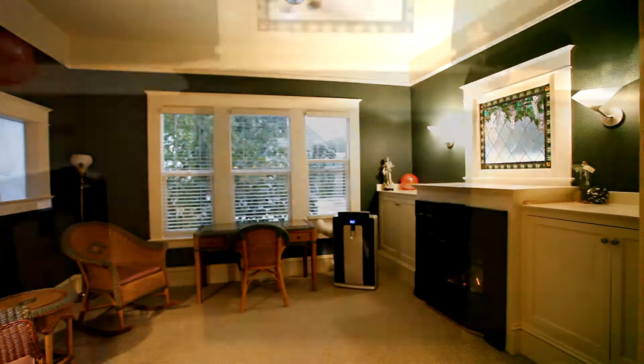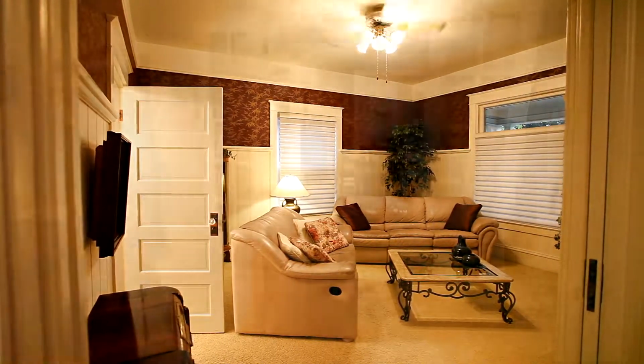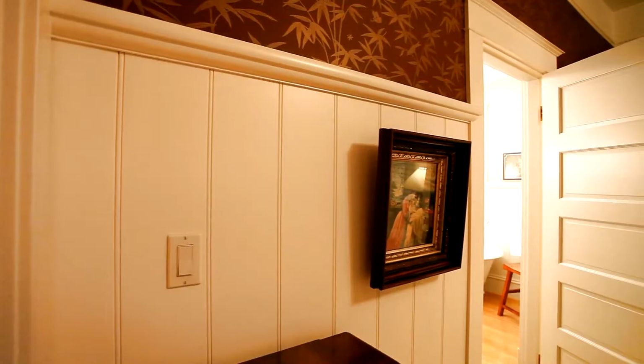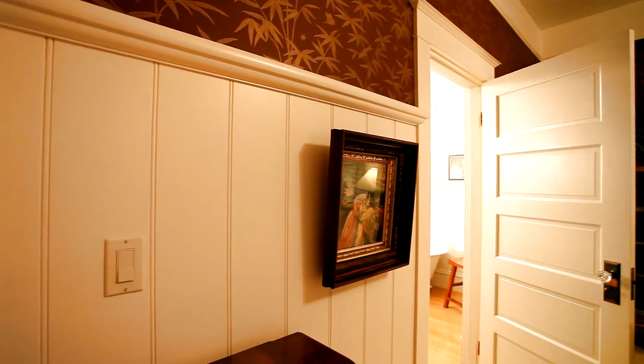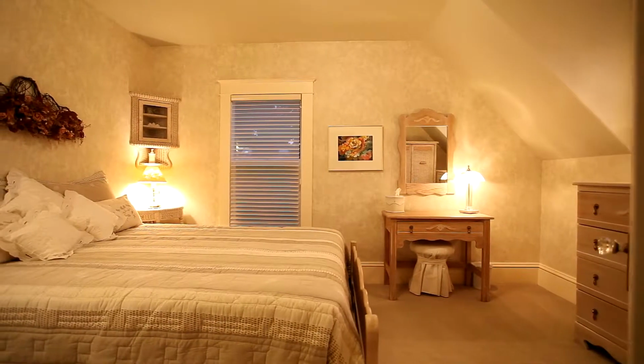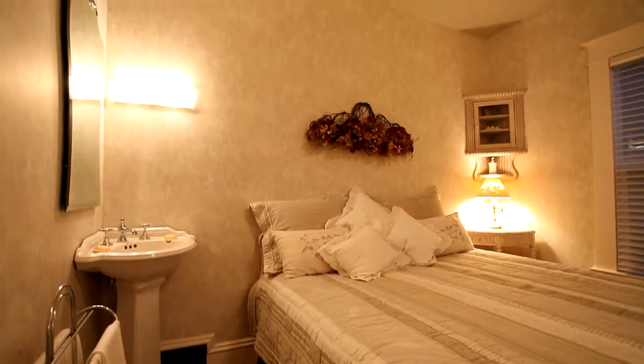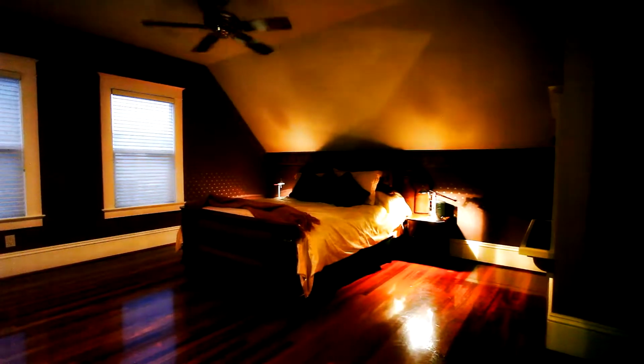The spacious open floor plan flows easily from room to room. The charm of the early 20th century can be felt throughout the home, from the wainscoting to the clawfoot tub in the main bath. On the upper level, a romantic bedroom includes its own pedestal sink, and the extensive renovations have created a spacious master bedroom suite with Brazilian cherry wood floors and a two-way fireplace.